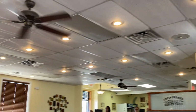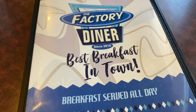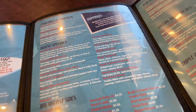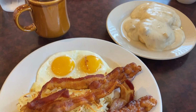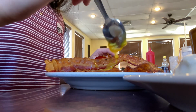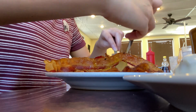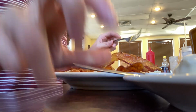After a long time at the antique store, we decided to go over to the factory diner to get some lunch. And they had a lot of choices to choose from. I went ahead and got the Hungry Man's breakfast, which consisted of hash browns, 4 bacon strips, 2 eggs, and 2 biscuits with gravy, and a side of hot chocolate. So I just put the yolk on my bacon strips. I feel like it gives more flavor. Do any of you do that as well, or have you tried it, or do you think it's too weird? I don't know. It tastes marvelous.